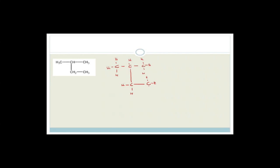Anyway, do we agree that this was an alkane because it's only single bonds? Now I want to use the highlighter. There we go. That there is my main chain, and it's got 4 carbons, right? So what is the prefix of something with 4 carbons? It is going to be meth, eth, prop, but. So this is going to be a butane, okay?